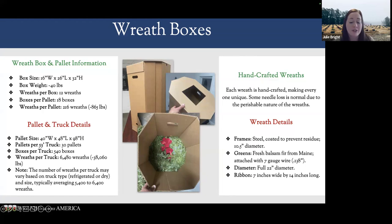Each wreath is handcrafted and unique. So some needle loss is normal due to the natural balsam fir used in production. So when you get those wreaths out of those boxes, if you see some needles falling off, don't panic. That's completely normal. These are live products, so that's going to happen. If you get any that are damaged or too many needles fell off and it's bare, just take pictures, contact your liaison and let us know.